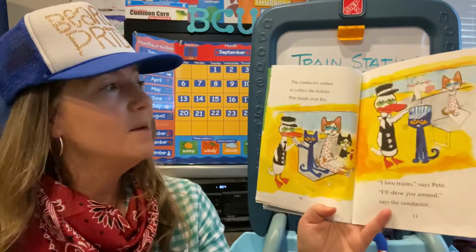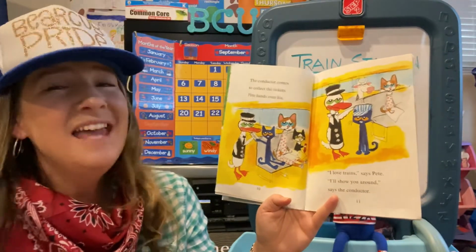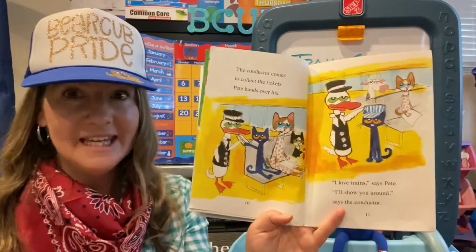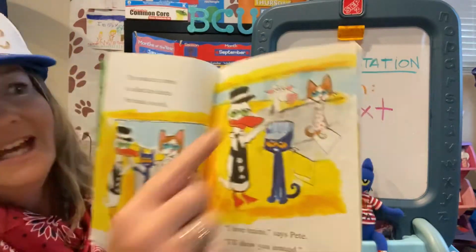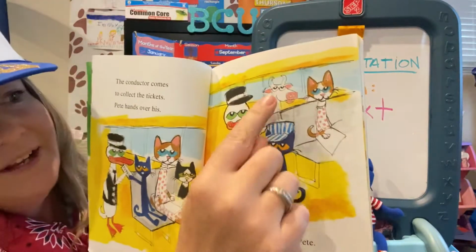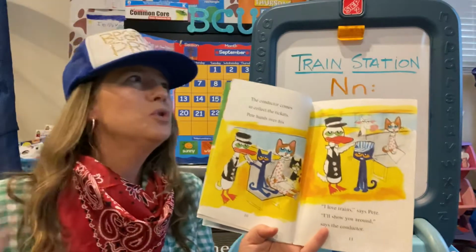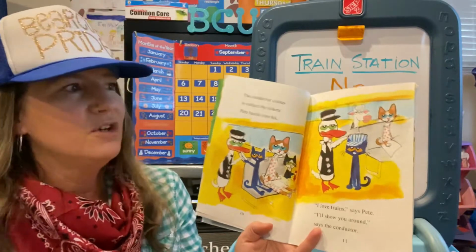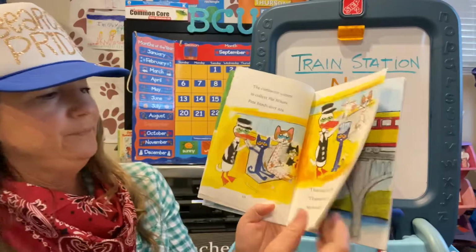The conductor comes to collect the tickets. Pete hands over his. I love trains, says Pete. I'll show you around, says the conductor. So there's the conductor. So you've met more characters. And you could see Pete is like the main character, right? He's who the story is usually about. And he is almost on every page. That's like the main character. And then these are some of the supporting characters.